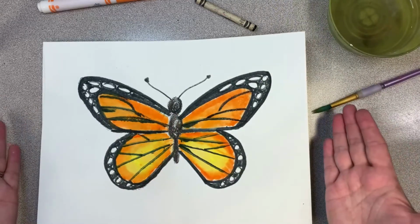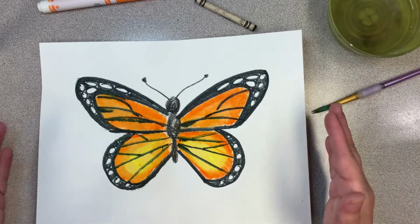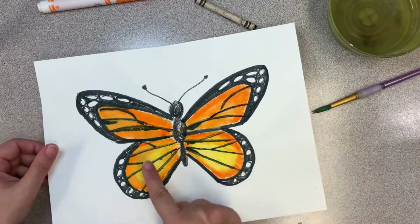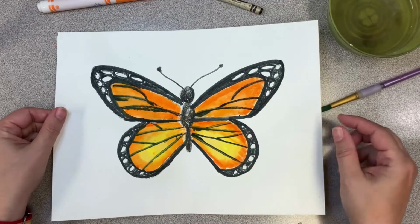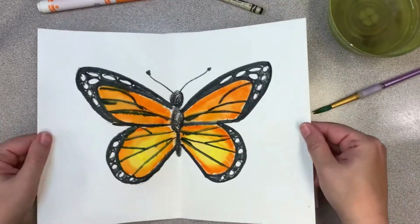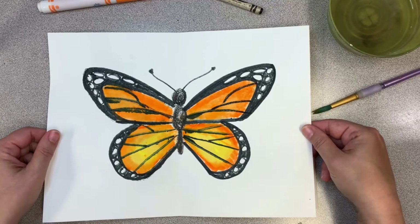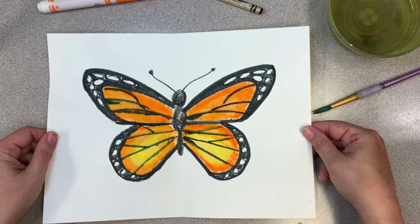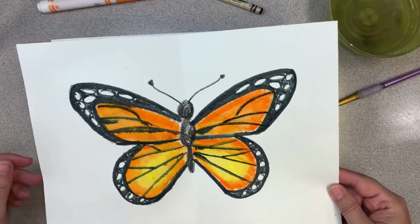Our butterfly is what you call symmetrical. When something is symmetrical, it means that one side looks just like the other side. So a butterfly is a great example of this because a butterfly's wings are symmetrical. Well, it's really hard to draw symmetrical sometimes. So I'm going to teach you a trick to make it happen for our art lesson today.